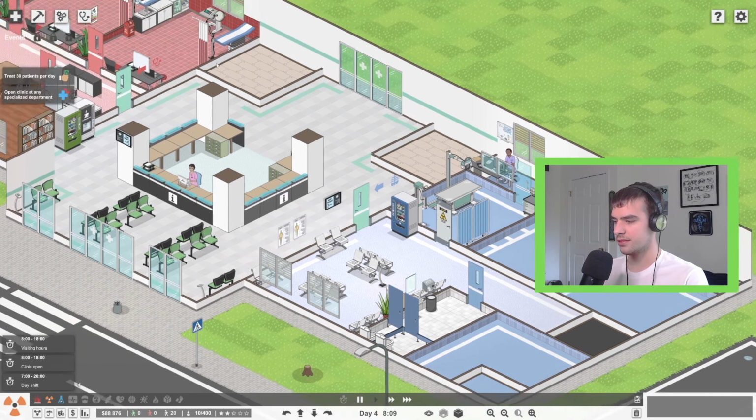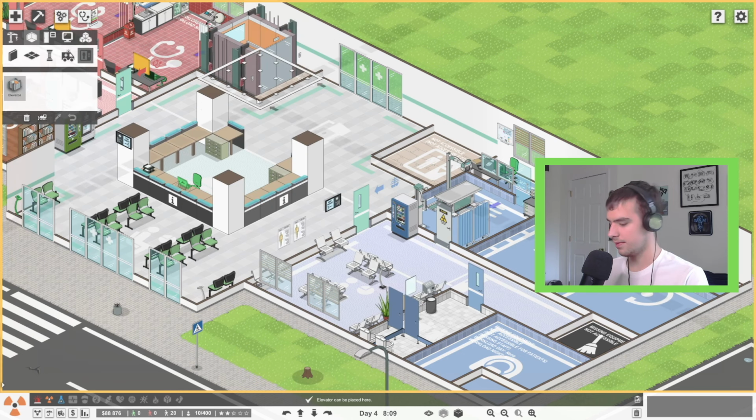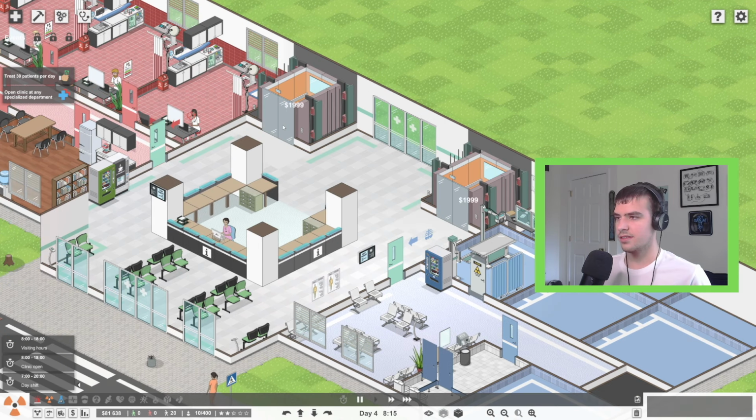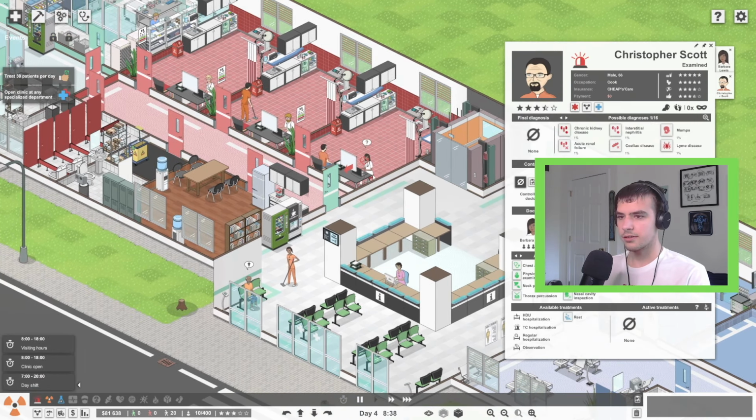I also want to place our... They only are 2,000, so let's go ahead and place our elevators as well. Now the hospital has its elevators installed. Ready for another floor whenever we need it. I think that's a good idea. I think it's definitely going to be beneficial. Right now we let the hospital run itself for a while. We got Christopher. Okay, Christopher has fatigue.